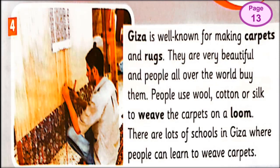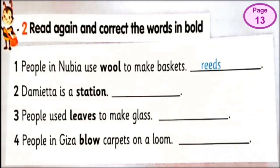Giza is well known for making carpets. الجيزة مشهورة بعمل السجاد. They are very beautiful and people all over the world buy them. People use wool. الناس بيستخدموا الصوف، cotton القطن or silk أو الحرير to weave the carpets on a loom عشان يخيطوا السجاد ده on a loom على لوح. There are lots of schools in Giza where people can learn to weave carpets. في مدارس كتير في جيزة بتعلم الصناعة دي خياطة السجاد.